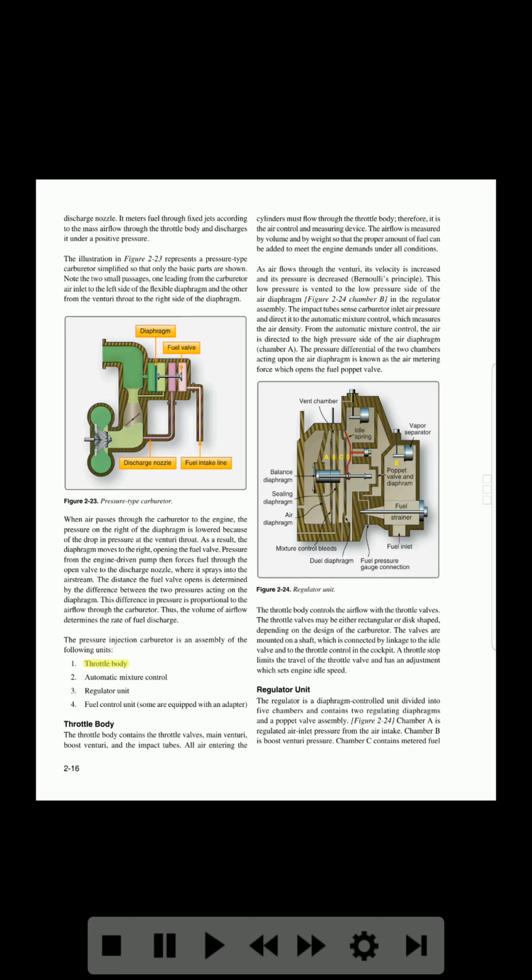1. Throttle body. 2. Automatic mixture control. 3. Regulator unit. 4. Fuel control unit. Some are equipped with an adapter. Throttle body. The throttle body contains the throttle valves, main venturi, boost venturi, and the impact tubes. All air entering the cylinders must flow through the throttle body. Therefore, it is the air control and measuring device.